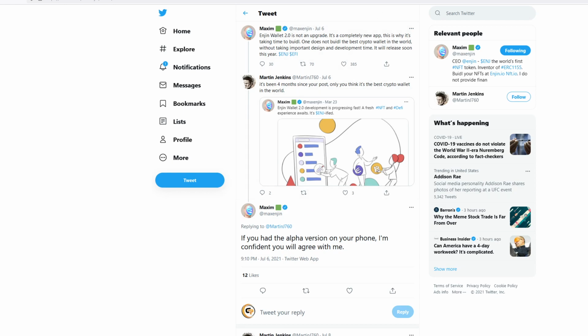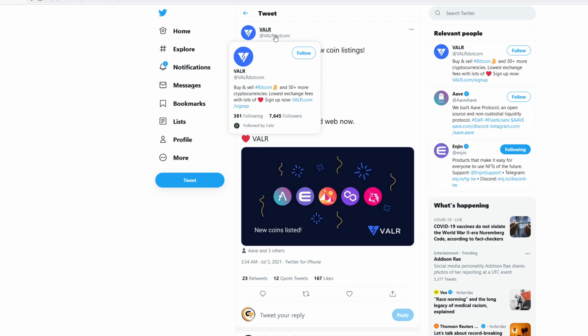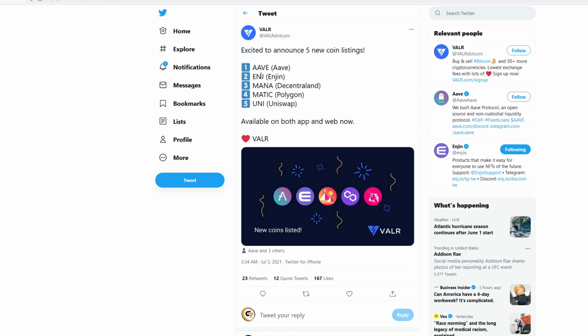So we're going to talk about what else there is to look into when looking at Enjin. Valor.com, a very small cryptocurrency exchange, just listed Enjin recently. On July 5th, it listed Aave, Enjin, Mana, Matic, and Uni. So just a couple of very solid coins that were listed, with Enjin being one of them.